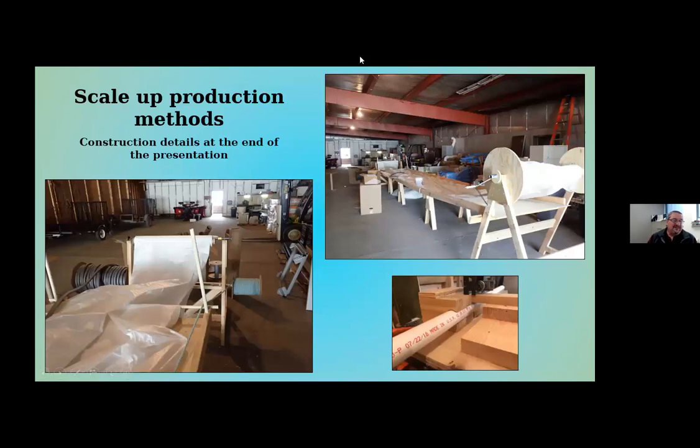The next thing we had to do was scale up production methods for these barriers. And I'm actually gonna skip ahead here. We're gonna put this at the end of the program. So we're gonna just move on to deploying the barriers.